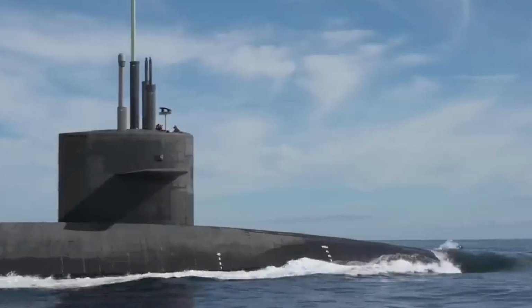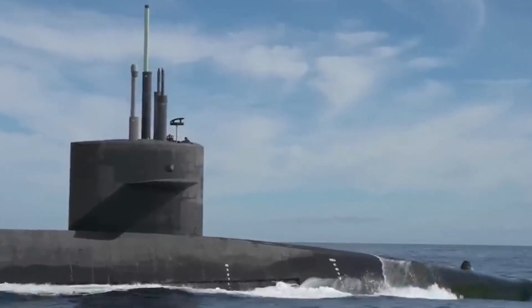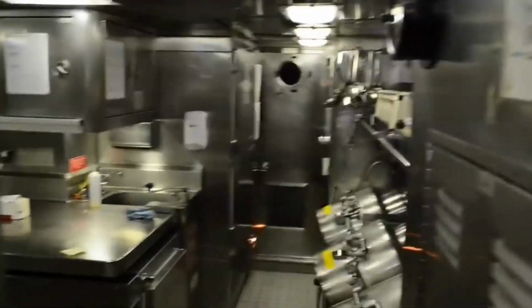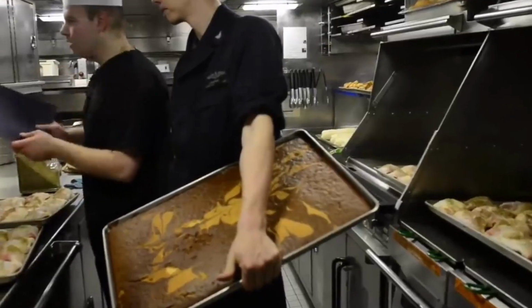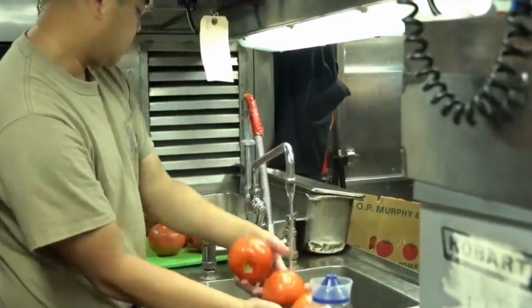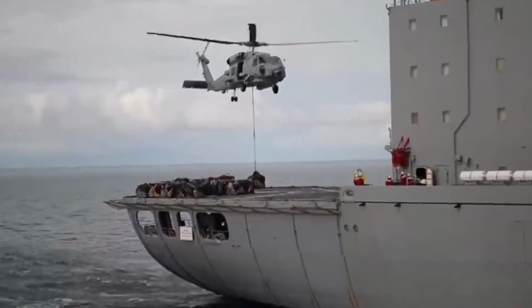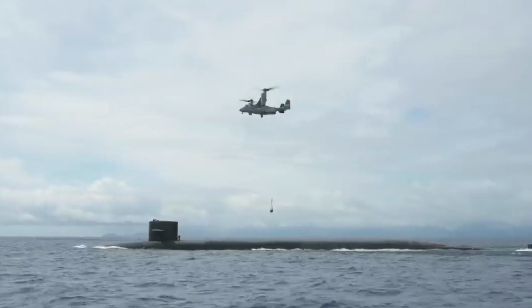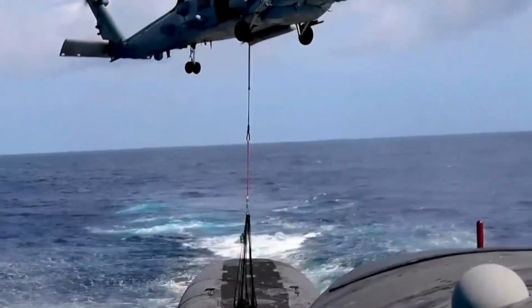Despite the long core life that permits submarines to go for 20 years without refueling, these powerful machines have one major shortcoming. They can only carry up to 120 days' worth of food for the crew on board. They require regular resupply. Replenishing a submarine is usually done by the submarine pulling into port or receiving replenishment from a surface ship. It is a slow process that can take weeks to plan and execute.